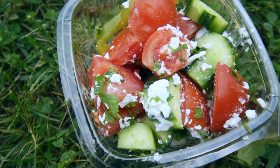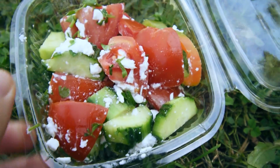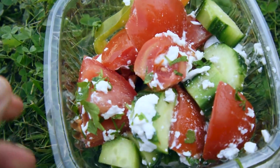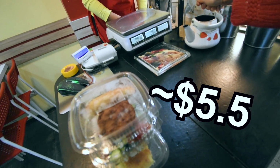This is one of the national dishes of Bulgaria and they're everywhere in the street, so you can take it to go. Here this salad looks so beautiful with fresh cucumbers, tomatoes, peppers, and all of this is topped with parsley and Bulgarian cheese. Wow, this salad tastes so fresh. This was such a perfect meal and I was not expecting it. Also, all of this came at 11 lev, which is around $5.50.